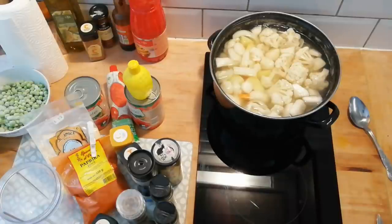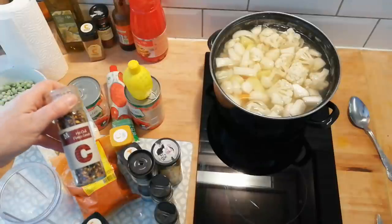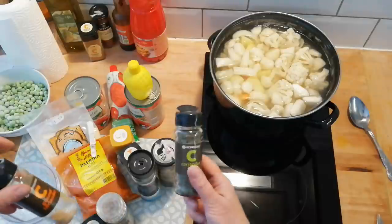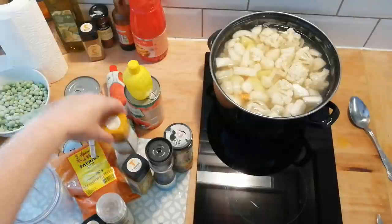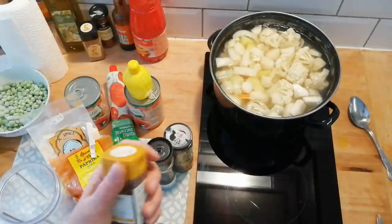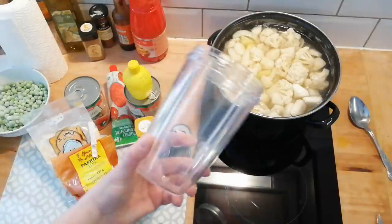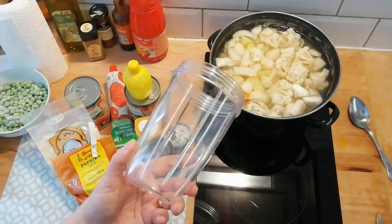I have got some chilli flakes. I've got mustard seed, ground cumin, chilli flakes, ground coriander and coriander leaf, salt and black pepper, turmeric, paprika, and then some cumin seed. I'm not going to grind those, I'm just going to put those in. So I'm going to put pretty much a tablespoon of everything except anything hot into my blender, food grinder thing, and make it into a curry powder.